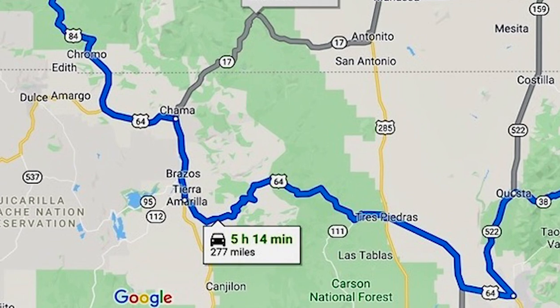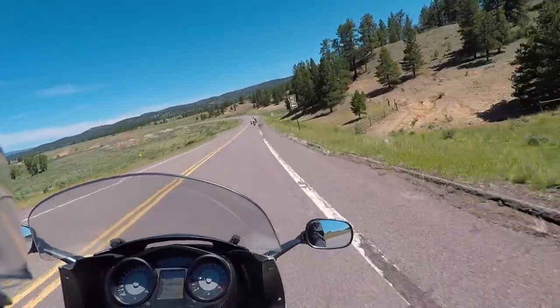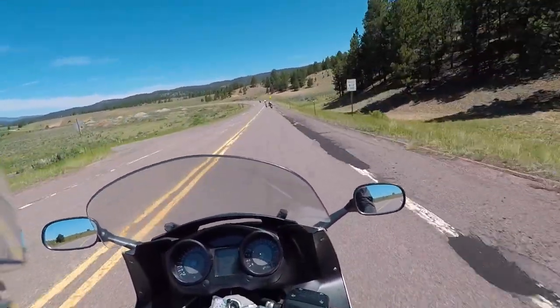And into Chama. So basically, if you're looking at the map, look at the road between Taos and Chama. That's Highway 64. It goes over the Royal Gorge and goes through Tres Piedras and Tierra Amarilla. Winds all through there. It's really a beautiful road. You really need to ride that road if you're in northern New Mexico. It has big sweeping curves, so it doesn't have any tight curves. Fast curves, that's what I like about them.